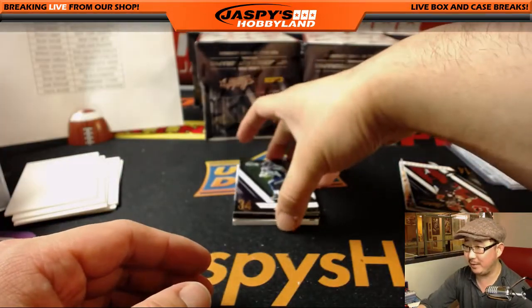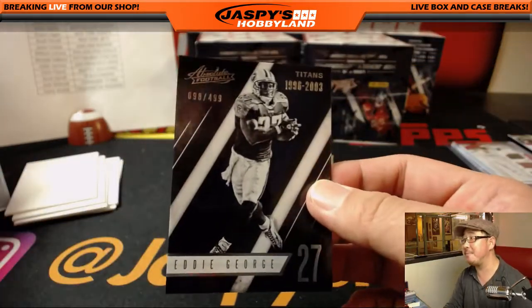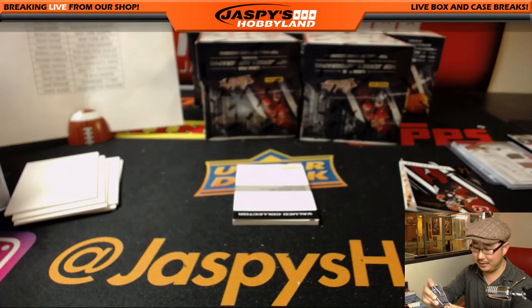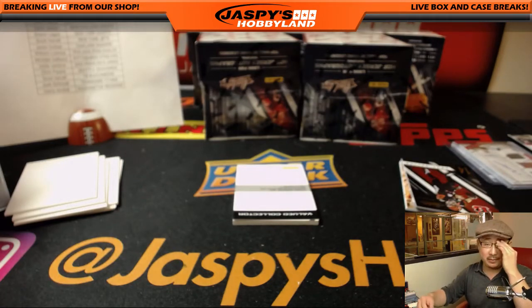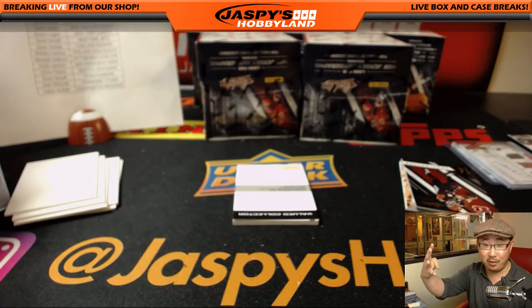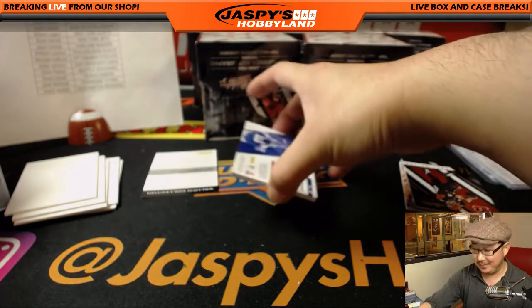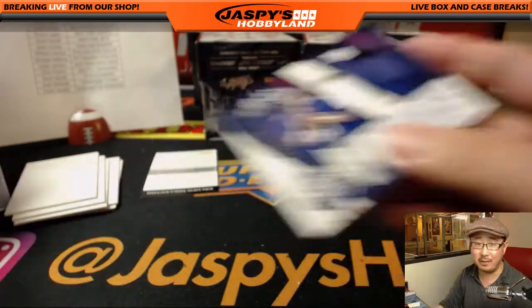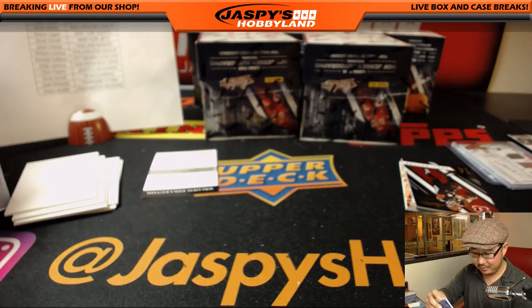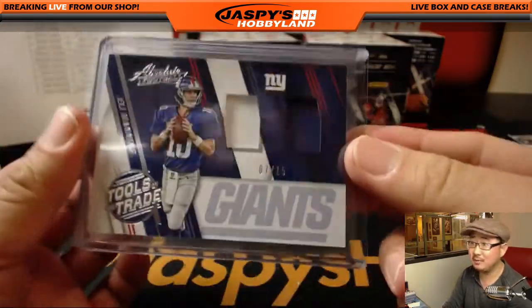Yeah, the Browns might get pretty pricey in football, especially if, let's say, they don't get a quarterback in free agency. There's Eddie George for the Titans. Let's say they get Saquon Barkley and then a quarterback at number four, right? Those are two big hobby-friendly positions that'll increase the pick-your-team prices right there. 7 out of 15, Hall of Famer Eli Manning. First ballot, maybe? Giants. Shane. Game used material as well.